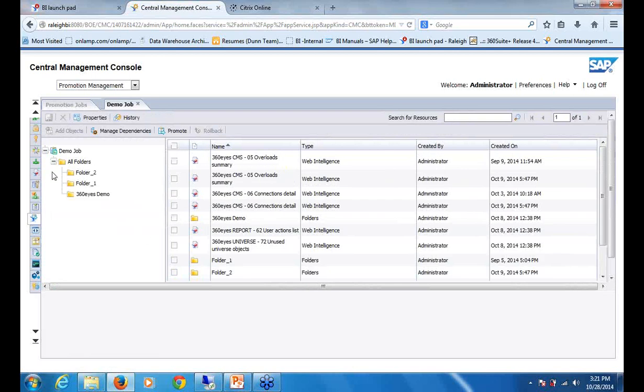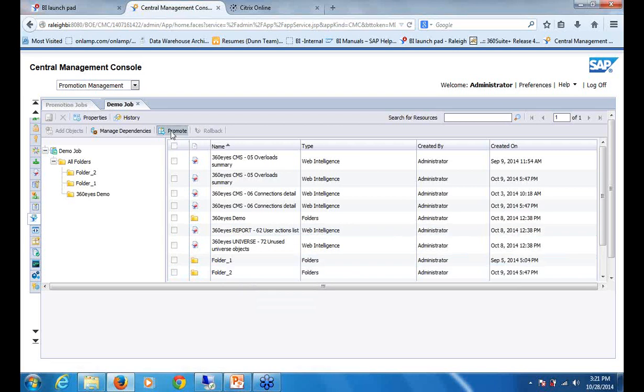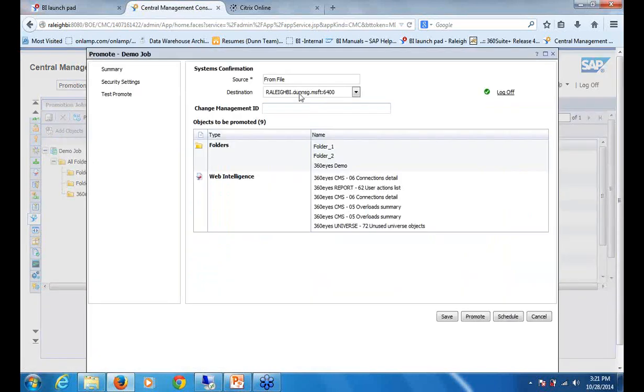Now what it did is it created the job on my destination server. This job has the content that I want to restore. This particular job has folder 2 and folder 1, and I need folder 2. So no problem, I'll go ahead and restore it. I go to promote, make sure the destination is the server that I selected, the Raleigh BI server, and I say promote.